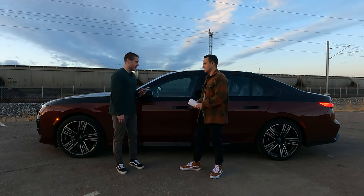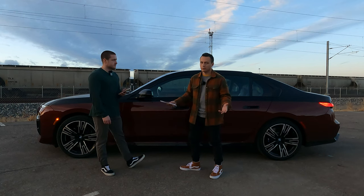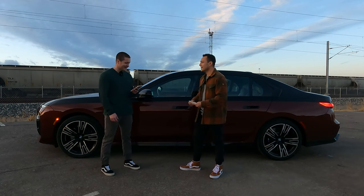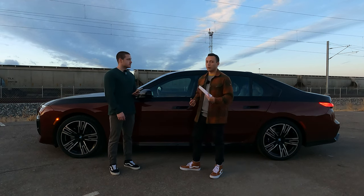Which is the top one. Correct. Yes. And there's no trims on the G90. It's just based on powertrain. Forgive me, it was a year ago. It was a long time ago. Now that is obviously quite a lot cheaper.